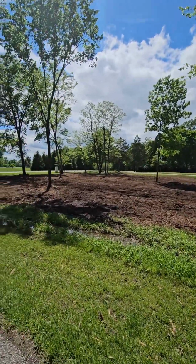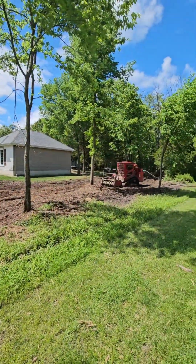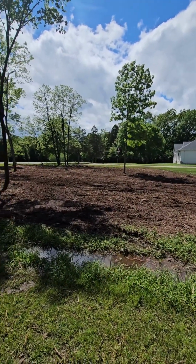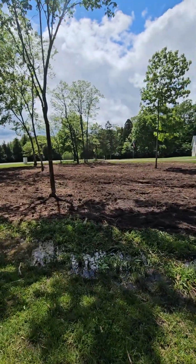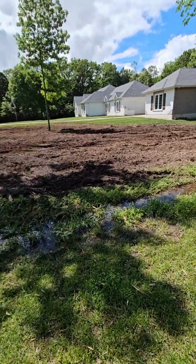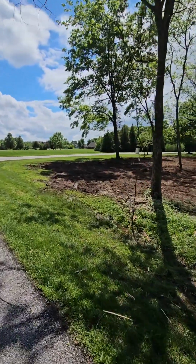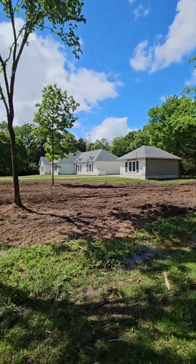But it is muddy. It got soft on me right in front of the machine there, and a little bit right in here. But other than that, it was actually pretty decently firm, which surprises me with all this standing water down here along this little ditch. So, but that's about a half a day. I think I got 5 hours in. But it really opened it up for him.